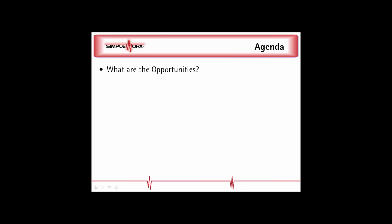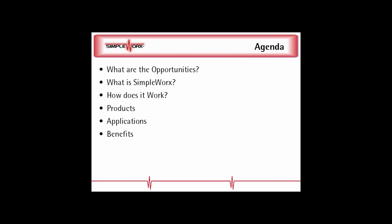So again, let's chat a little bit about what we're going to do today, the agenda. We'll sum up what the opportunities are, what SimpleWorx is, how it actually works, what products are available in this product line, and some of the applications, which are all up to your imagination. And of course, benefits, and we'll leave an open area at the end for questions as well. But as they come along, just pop them in that little box.